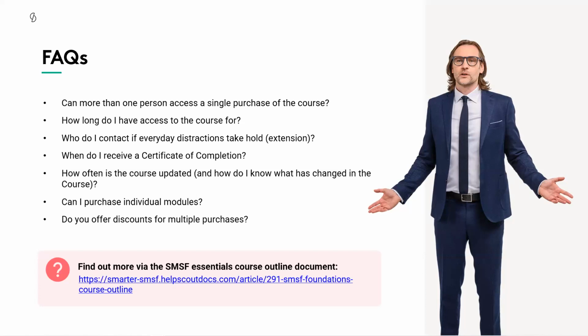In terms of individual modules, some of these topics we do make available individually. Our Foundations course, once we recut that, will literally just stay as a course. Some of the Essentials and then Advanced course, we may look to modularize those, as we stated earlier. Again, we'll talk a little bit about that as we go along. And in terms of multiple purchases, yes, more than happy to have a discussion subject to the number of individuals that may be looking to complete that course as well.